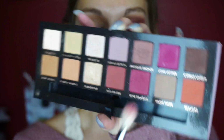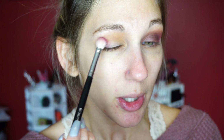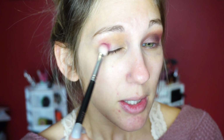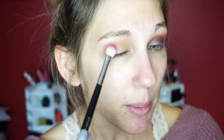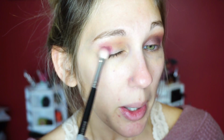I'm going to use my Morphe M433 and go into Love Letter, which is this beautiful pink right here. And I'm going to apply this on the outer corner. So I'm first going to place my brush down right in the outer corner and then just run it in circular motions and really get the majority of the product right on this outer part of my eye. And then as most of the product is there, I'll do a little bit of blending across the eye.